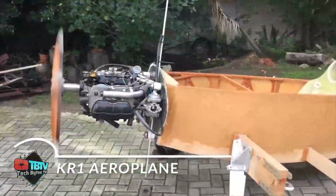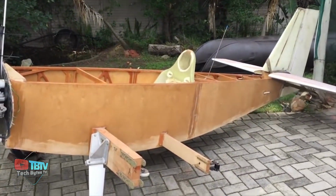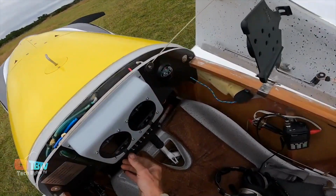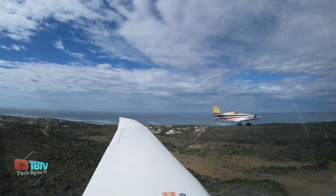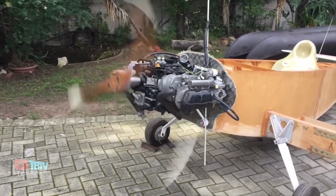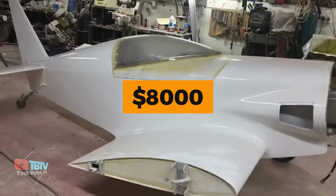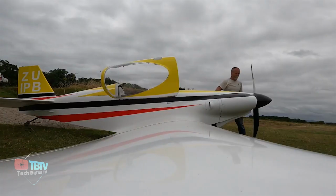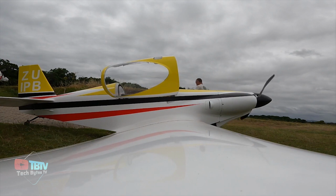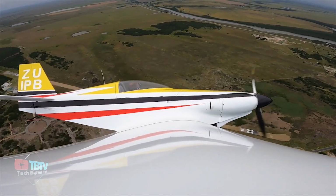A KR-1 airplane is a single-seat, single-engine sport aircraft that was designed in the United States in the early 1970s and marketed for home building. The project was a success, and even today you can purchase a KR-2 kit costing $8,000 and build the entire plane yourself. Moreover, you can even purchase already built models of the best craftsmen out there. Would you dare to go flying on one of these hot planes?